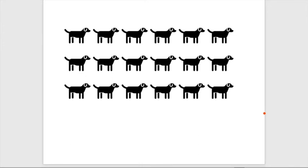What do we have a picture of on this page? Dogs. We have a bunch of dogs on this page. And what color are they? They're black. Let's count how many black dogs we have. 1, 2, 3, 4, 5, 6, 7, 8, 9, 10, 11, 12, 13, 14, 15, 16, 17, 18. How many dogs? 18. We have 18 black dogs. A 1 and an 8. 18.